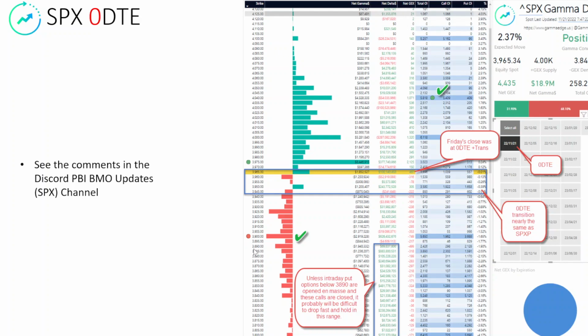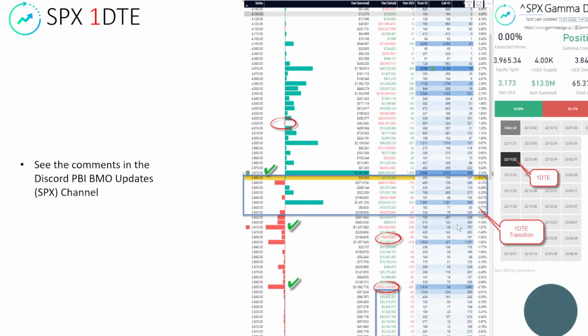The deltas below that 38.90 zone, 38.95 zone are noteworthy, and it's going to be very, very difficult to move rapidly and hold down in this area, at least from a contribution from the 0 DTE. So we're thinking that play area is 38.90 and above, all the way up to, as I showed you before, that 440 zone here. Taking a look at the 1 DTE, same transition range, a little bit more expanded.